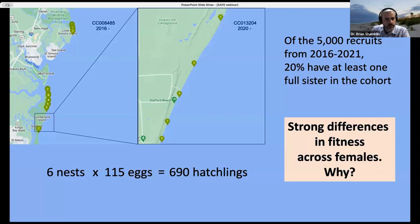There's lots of potential reasons for this. Could be maternal investment, could be where these females are putting their nests, could be something inherent genetic or epigenetic involved. I don't have the answers, but I think we need to ask those questions and try to get some of those answers.